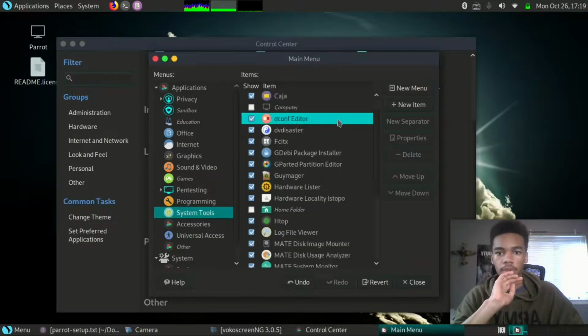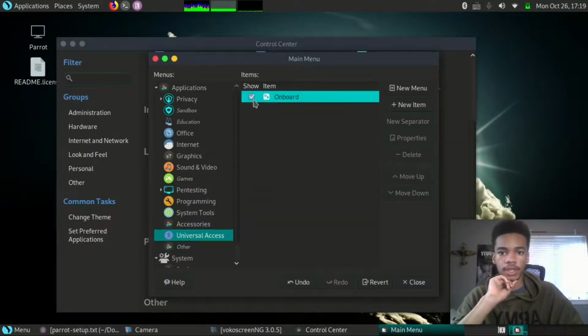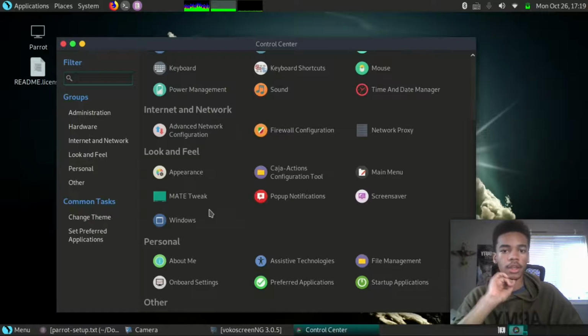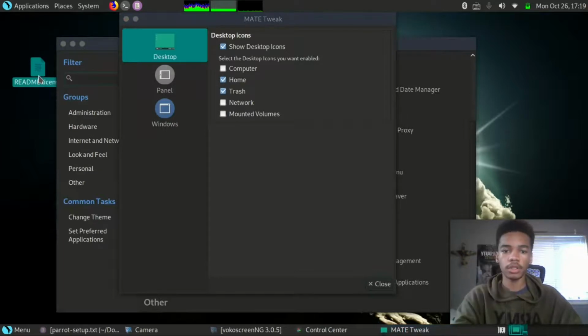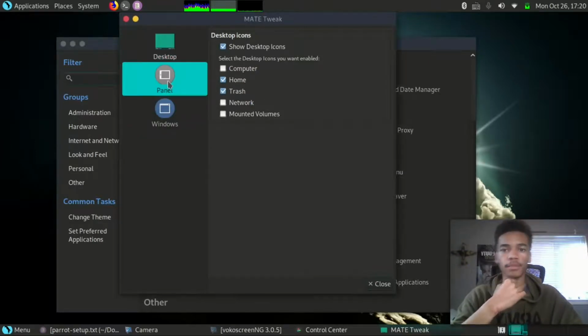System tools. I already went through that. Accessories. Don't really care about those. Universal access. Alright, I'm gonna turn universal access off. There's only one thing on here. And then others already turned off. Cool. Alright, so that should be good. Close that. Alright. Latte tweak. Show desktop icons. Yeah. Turn off computer. Turn off mounted volumes. I'm gonna just delete that thing. Yeah, I don't care. Alright, so we have the home and the trash. That's fine with me.